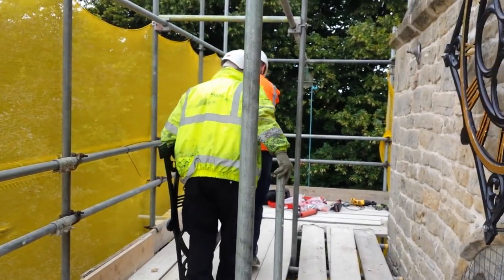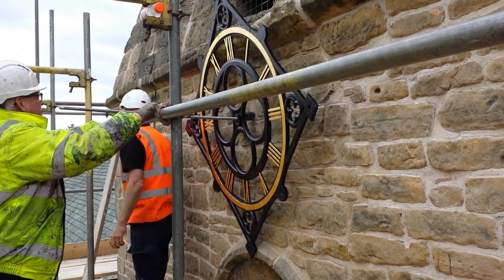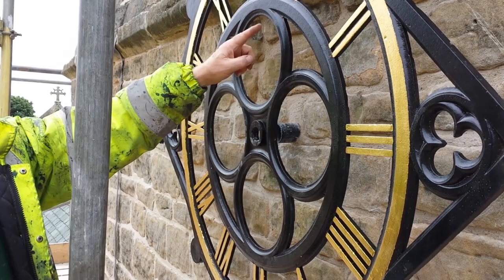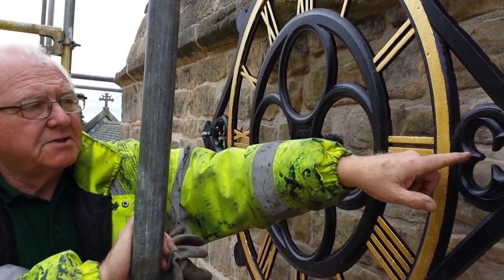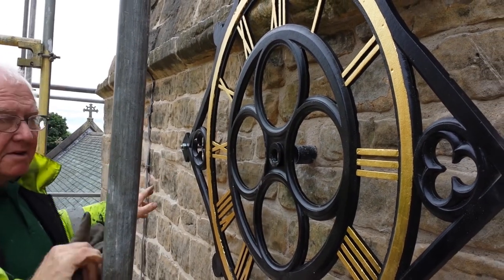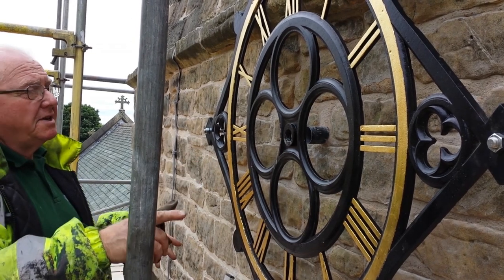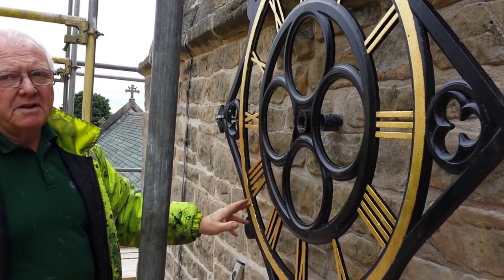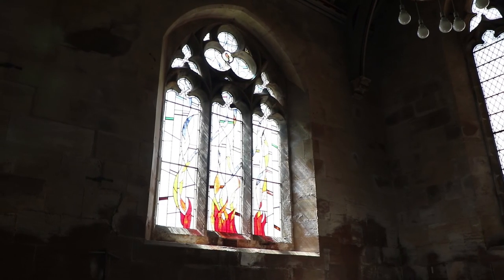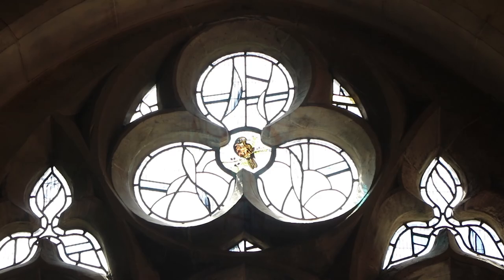And clock restorer Peter Lane had noticed something rather unusual about the parish church clocks. These circles here, they're here for a reason, but we don't know what this reason is. Not a clue. They also have circles on all the quarters as well. But normally a dial will be round or square. Diamond is a bit different. These are completely different. I don't know why. A possible explanation is that the circles of the clocks were designed to reflect those found in the windows of the church.